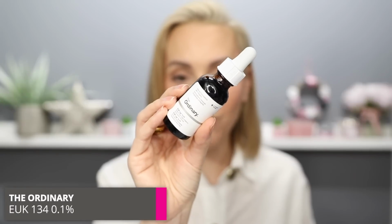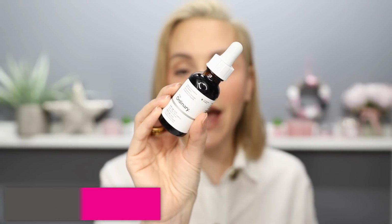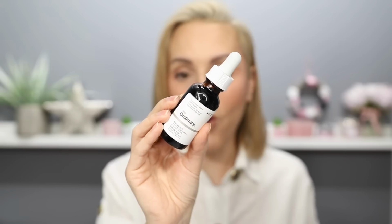Let's move on to potent antioxidants. Antioxidants are key to any powerful skincare routine. You really do need to offer your skin that protection from free radical damage and those environmental aggressors. Super, super important. This next product offers all of that protection in spades. It's the EUK 134 at 0.1%. This is such a powerful antioxidant and absolutely amazing at what it does.